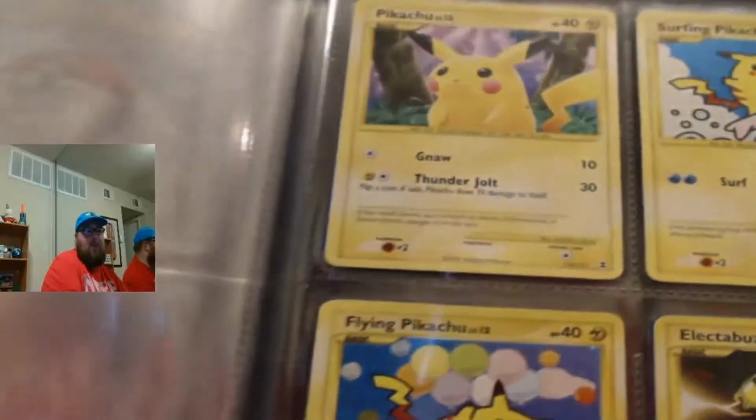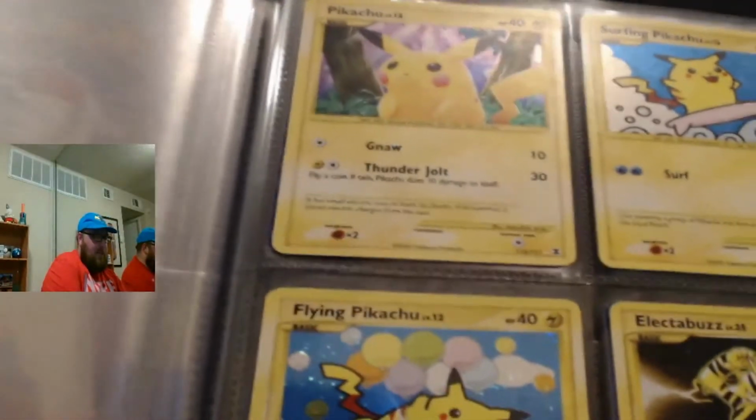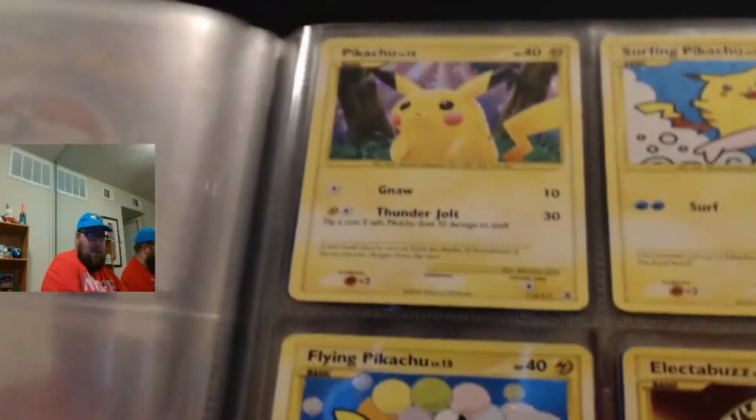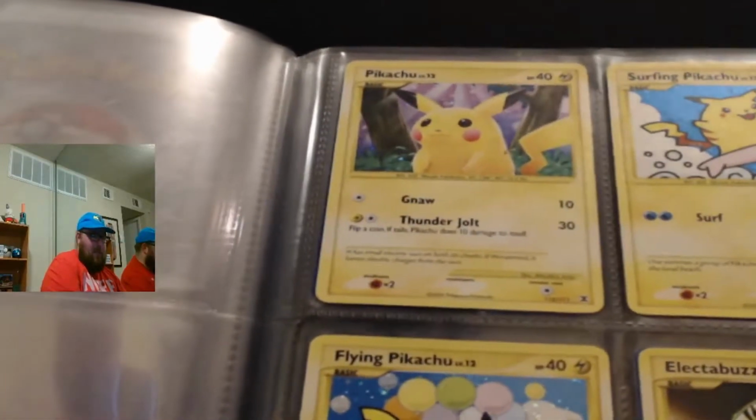Time Space Distortion was a very popular competitive card for the Azelf Uxie Mesprit deck back in the day. And then I have some fun Platinum Secret Rares. So we have the Platinum Secret Pikachus. The Pikachu in the form of the base set version, kind of a recreation.